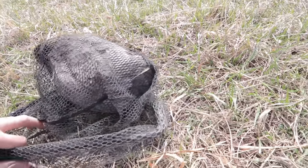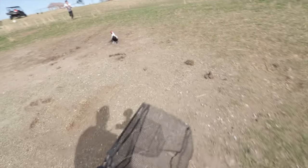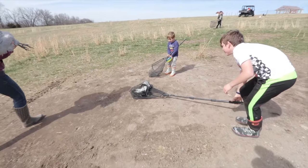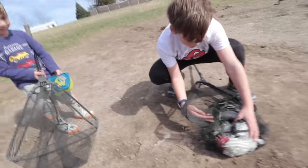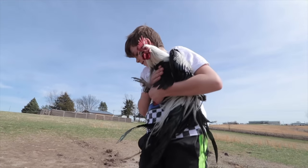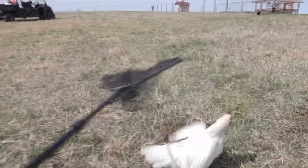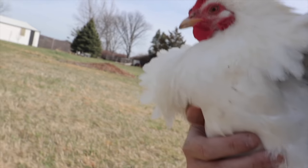Who wants to take this one? Here's our pretty Americana that's crossed with the Ameraucanas. Really cool color. Get her over to the coop. Oh, good catch. You got the rooster, the mean rooster. All right, got Mr. Silver Phoenix. Put that meanie in there. Gotcha. This is our white Marans. Really pretty, lays a really dark chocolate egg.